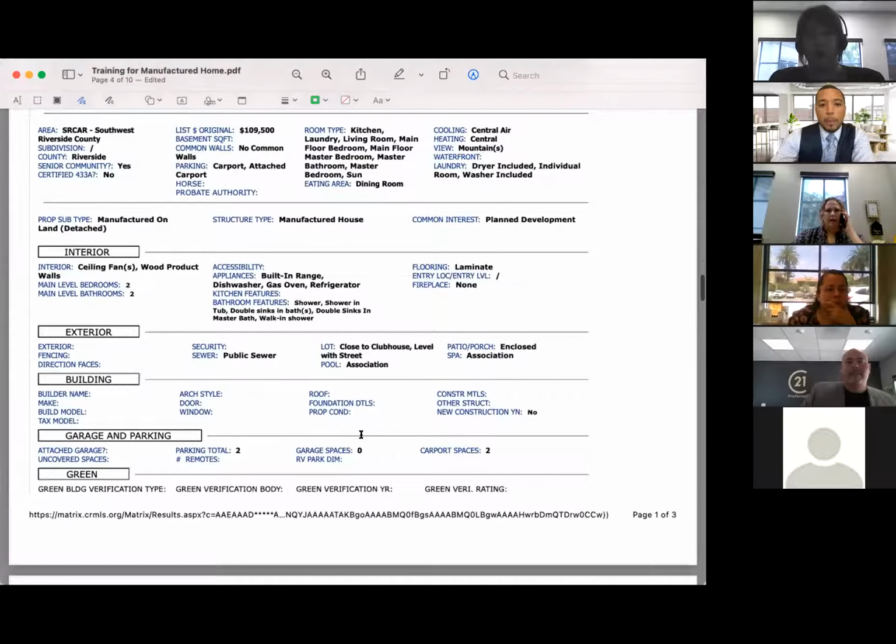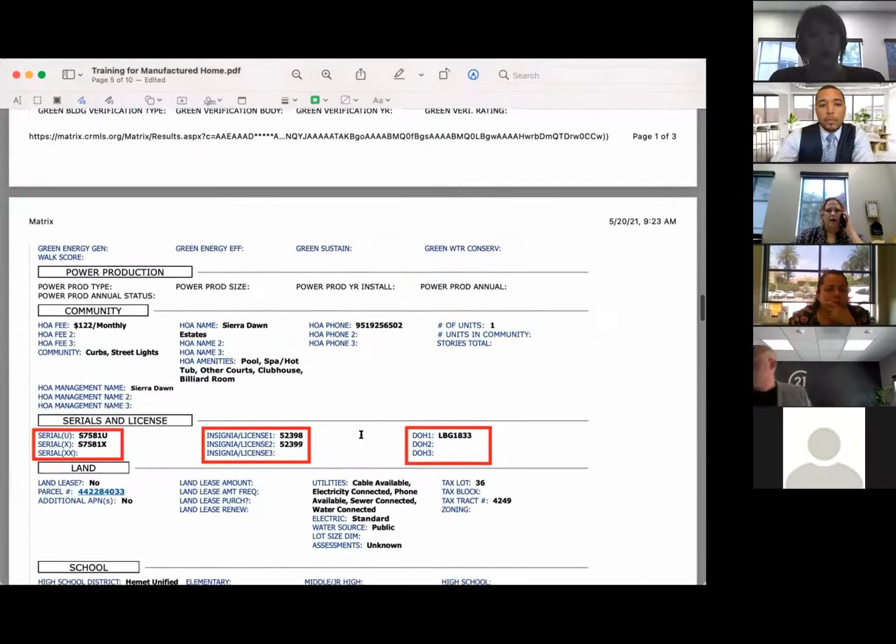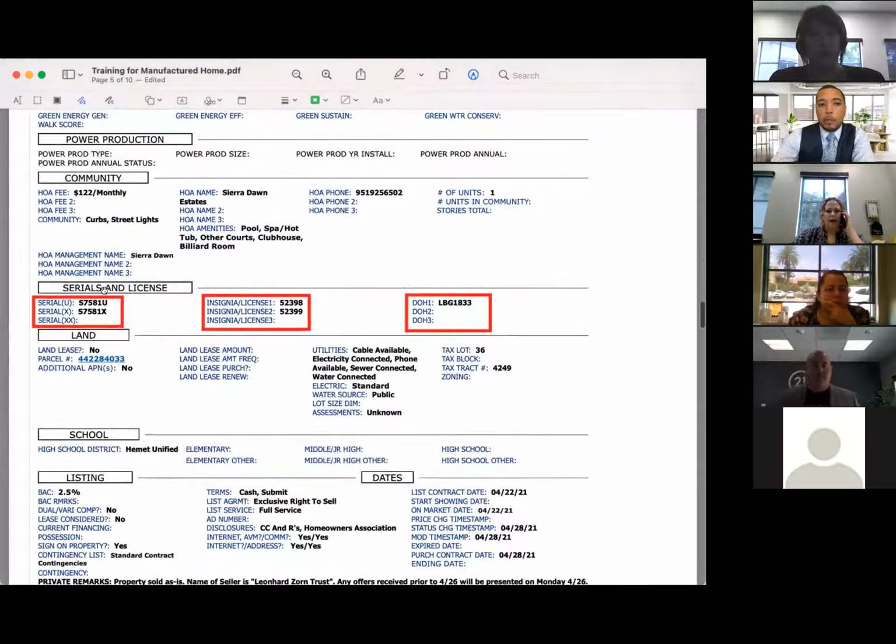When you're inputting your information, the buyer is going to need to find that information, and here's where they're going to find it: serial and license numbers. I've highlighted and circled them for you there. That's where you put them. So the serial numbers are here. You'll get those, you'll put them in.